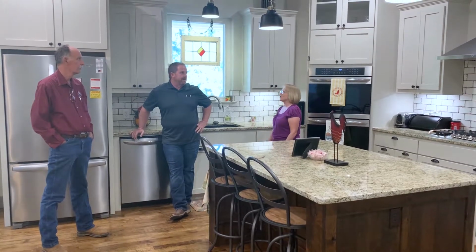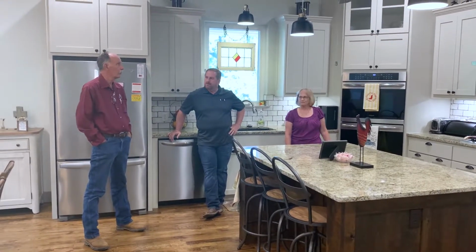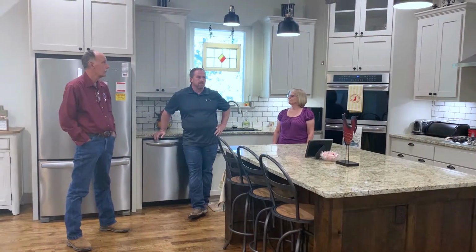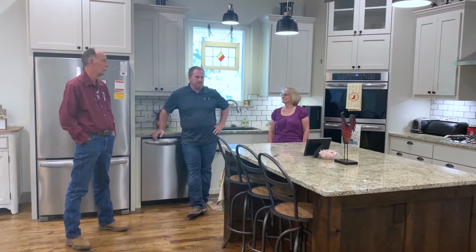Shaker cabinets. We did all the hardware ourselves. Cabinets were built by Dave Terry down close to Weatherford. And they came in and put them all in, and then I had a painter paint the cabinets in the house. We started to do that and figured out real quick that we couldn't do as good a job, and it wouldn't take quite as long.